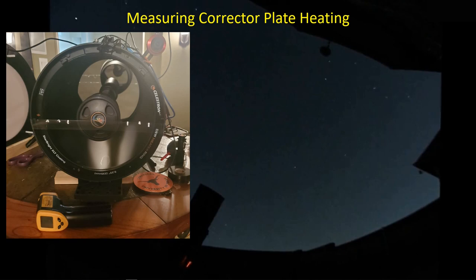And then I averaged the inner two measurements together to get one measurement for the inner temperature. I averaged the middle two measurements to get a measurement of the middle position. I averaged the outer two measurements to get the outer position, until I finally got this kind of a graph.